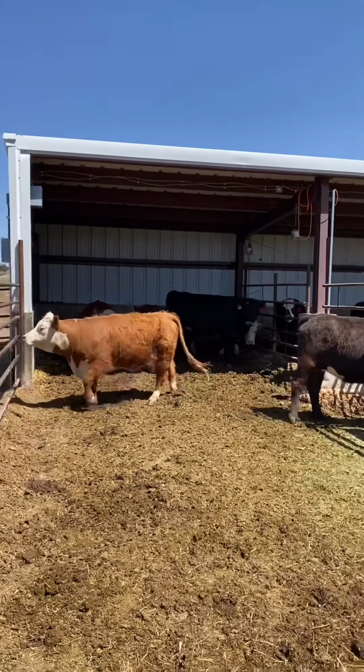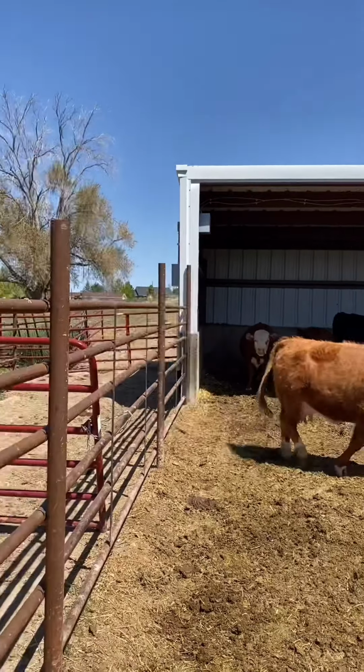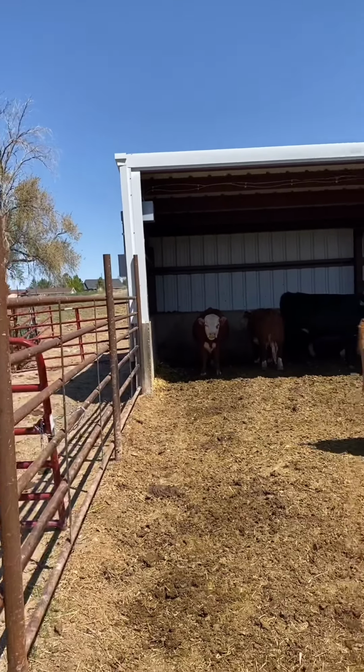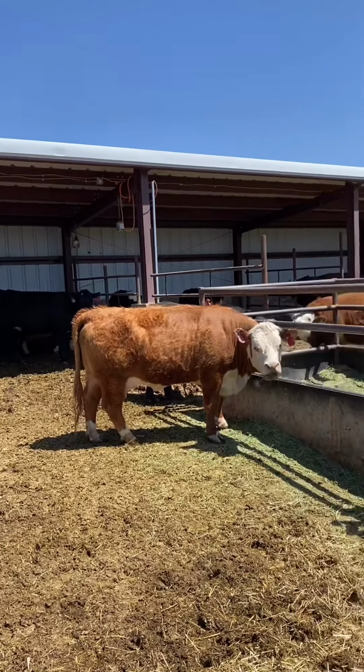So they're nice and comfortable to give birth. But just the last few days since we've been vaccinating, it's easy to shove them all from this pasture, bring them in safely through this alleyway, and get them in and out and into the working chute, as you saw earlier.